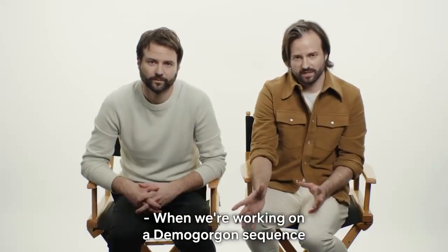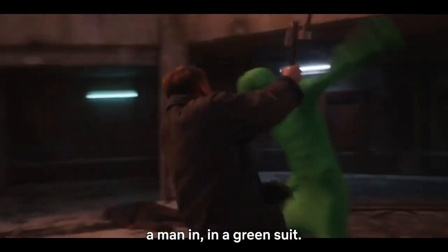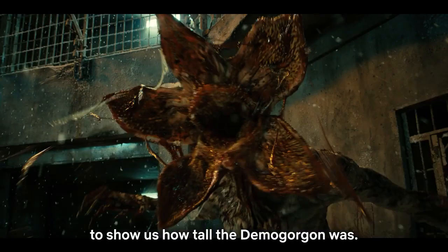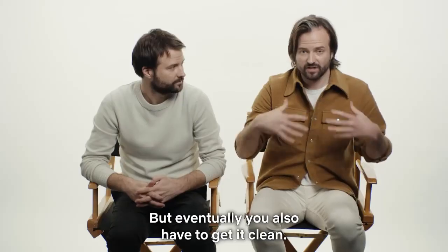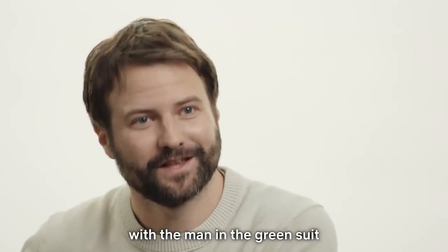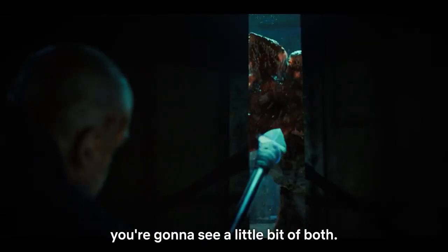When we're working on a Demogorgon sequence, the way that we do it is we just edit the sequence with nothing. We would shoot it, or at least rehearse it, with a man in a green suit. Sometimes he would have a tennis ball at the top of his head to show us how tall the Demogorgon was. It's important for both David, us, and the camera operators to know what height the actual monster was going to be. But eventually, you also have to get it clean. In the edit, sometimes the takes with the man in the green suit were the best takes, and so we went with those, and sometimes it was the clean pass, which is why when you're looking behind the scenes, you're going to see a little bit of both.